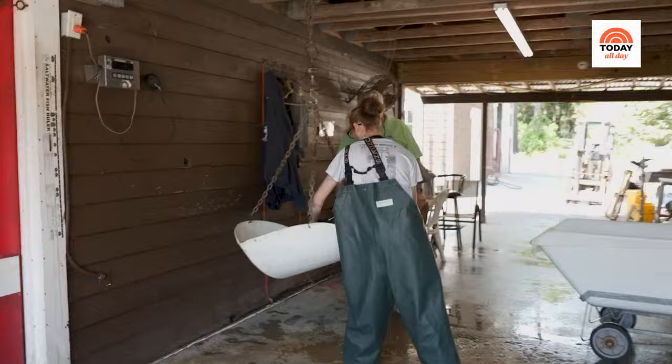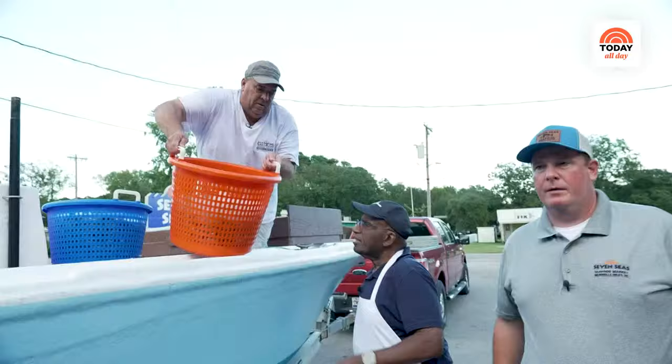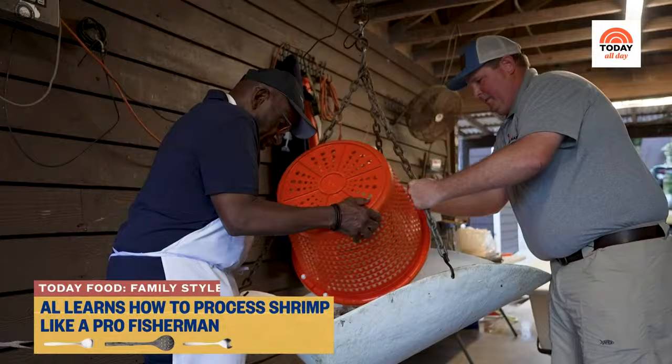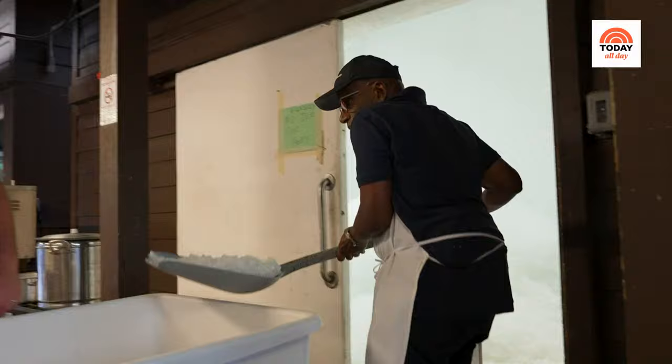Seven Seas processes thousands of pounds of fish and shrimp daily. I helped unload the market's latest catch, South Carolina white shrimp. Take it right up there to the scale. All right, here we go. On a good week, how many pounds will you sell of these? 1,000 pounds a day in the summertime. 1,000 pounds a day? Just shrimp, yes, sir. The shrimp gets covered in a layer of ice.